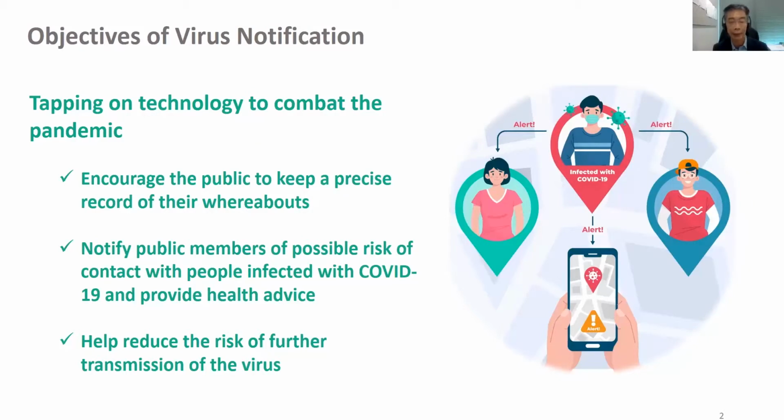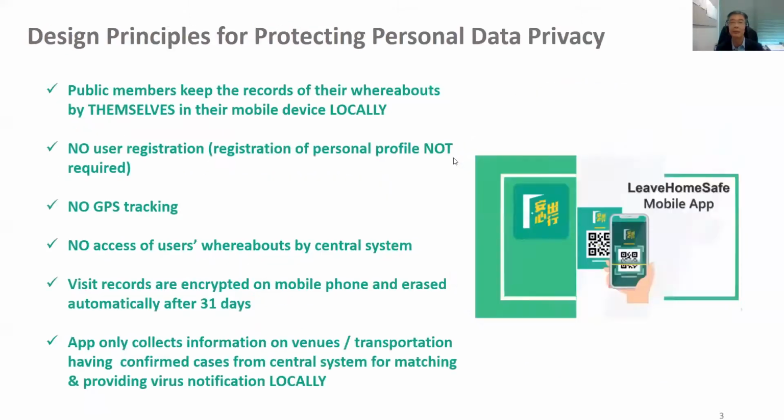Let's start with the objective. By implementing the virus notification app, we aim to encourage the public to keep a precise record of their whereabouts. In case one contracts COVID-19, this whereabouts information will be very useful for further investigation and contact tracing work. We would also like to use this app to notify public members of possible risks of contact with a person infected with COVID-19 and provide appropriate health advice. In this way, we can help reduce the risk of further transmission of the virus.